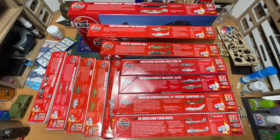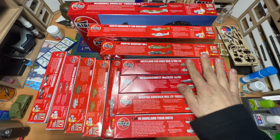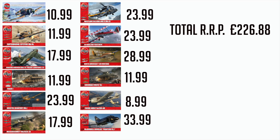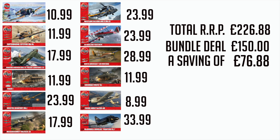So recapping, we've got 12 kits here, ranging from £8.99 all the way up to £33.99. So if you went by the website, the recommended retail price of Airfix, this would all come to £226.88. The bundle deal was £150, okay? So you would have had a saving of £76.88.